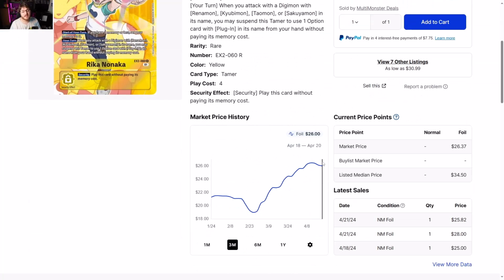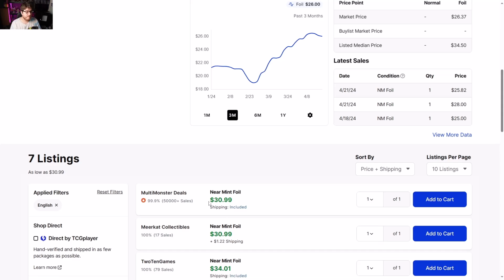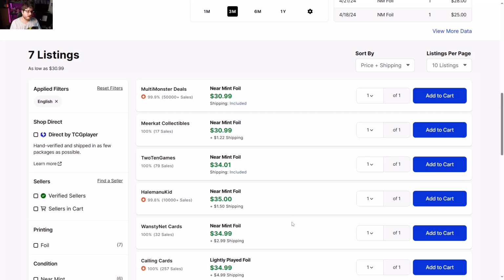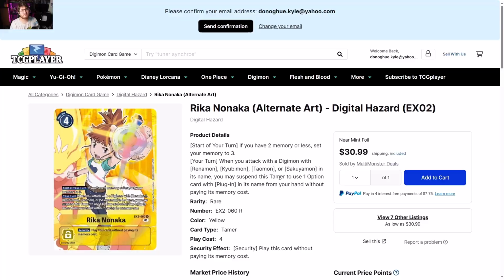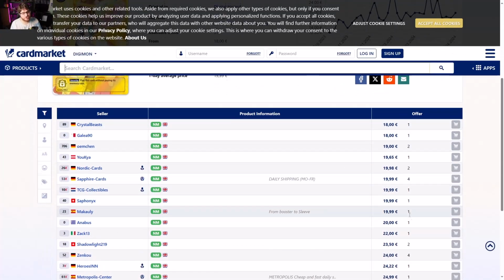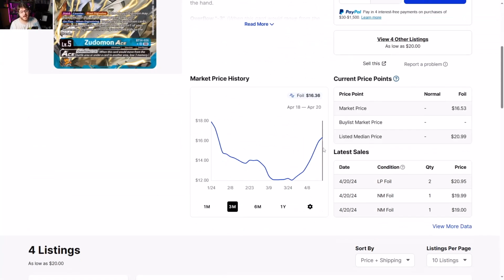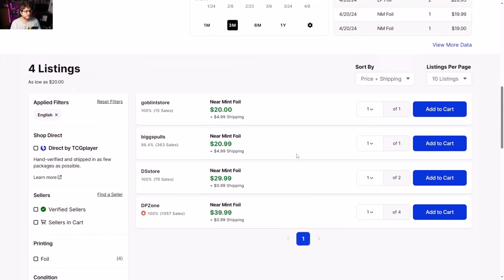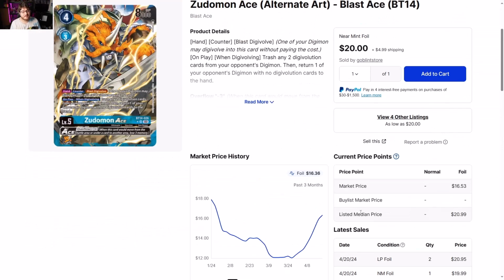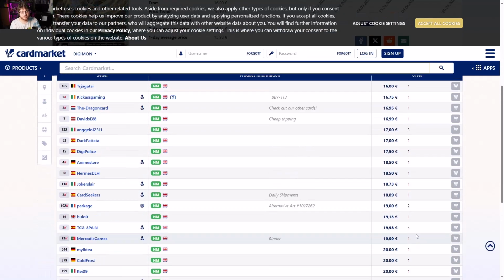Rika, we know that she's not getting a reprint anytime soon. I expect her to hold strong anyway because max rarity is max rarity for Sakuyamon and Renamon's shenanigans. $31, $34. Crazy. Nobody's buying it yet though. That bubble hasn't popped. Looking at it, €18 to €20. Zudomon Ace Alternate Art Blast Ace BT14, $20 and climbing. No surprise here, Zudomon is just one of those powerhouses that'll have long-term decent value. Four listings left. It's not looking good.